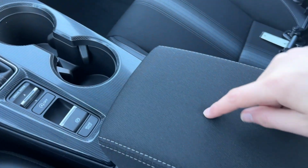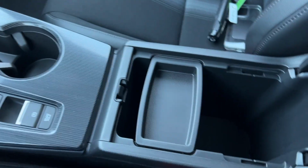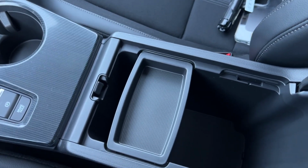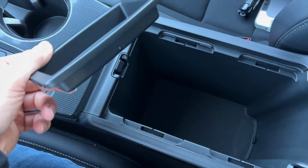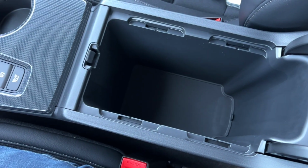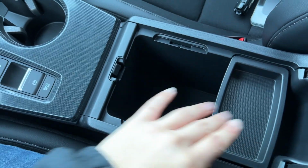And here is the armrest. It is finished in cloth, nice and soft. And inside there is a ton of space with basically a coin tray, or a tray that you could use to store small things. But anyways, there is a ton of space, and I love the fact that you could put the tray in 2 different places, so that's nice.